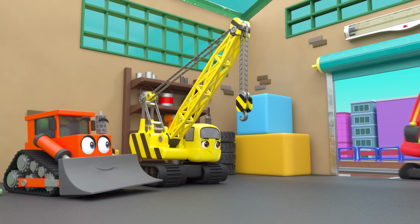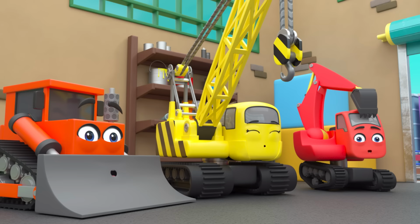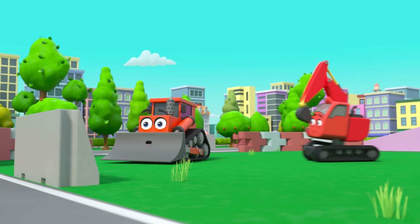Digley is arriving at Construction HQ. The gang are about to find out what they're building today. Wow! Is that a racetrack? Now this is going to be fun. They are placing the winner's podium onto the course. What was that? Now it's complete. Mr. Rubble wants them to test out the course.